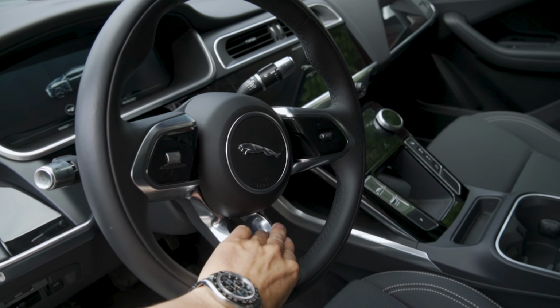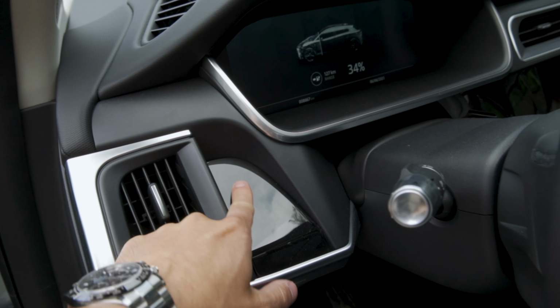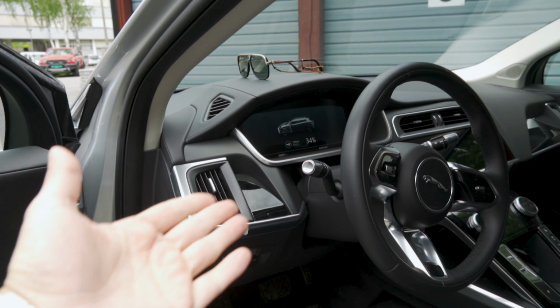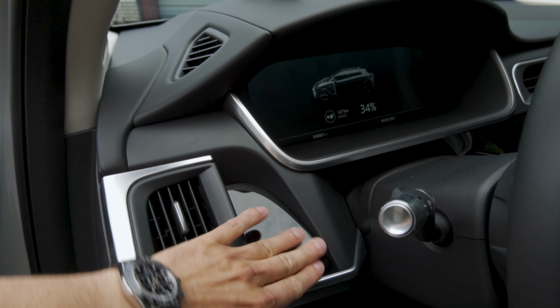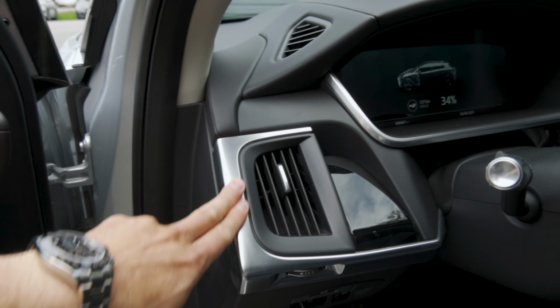And then you have some aluminum trim, metal trim. I think it actually does look nice, but you can see more of that. Look how dusty that is. I should have dusted this, but it gets so quickly dusty, this piano black finish. But the interior quality is overall nice. It does feel high quality.